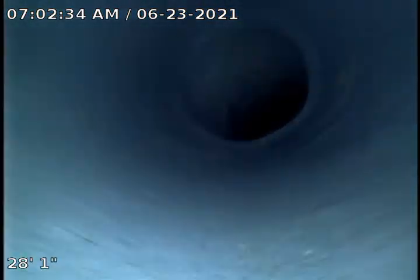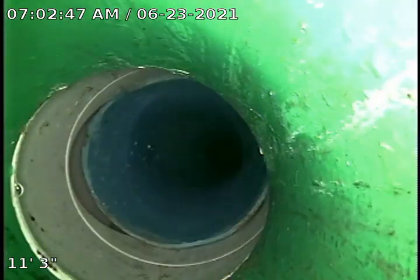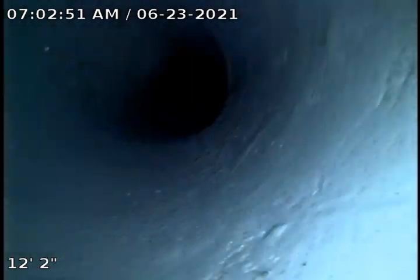6-inch diameter new flow cure in place pipe liner. Right back to lip into the plastic. The PVC, this is existing PVC.